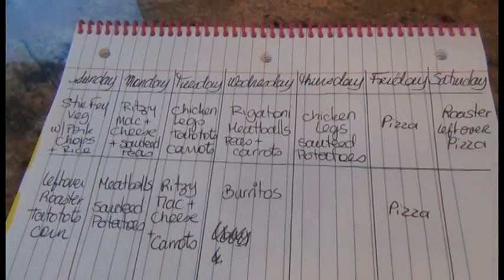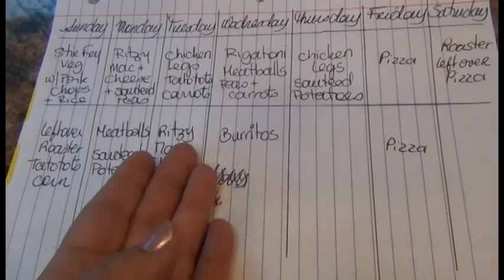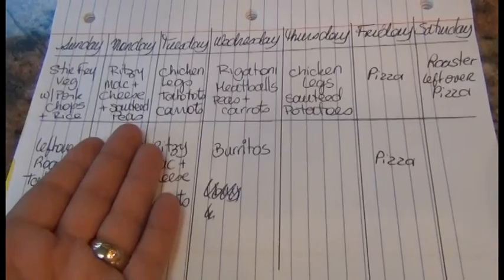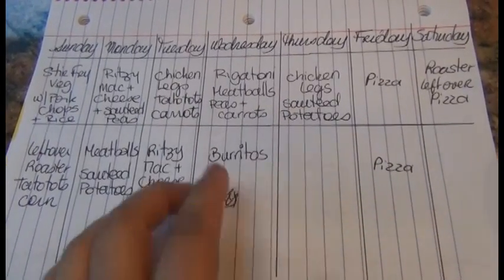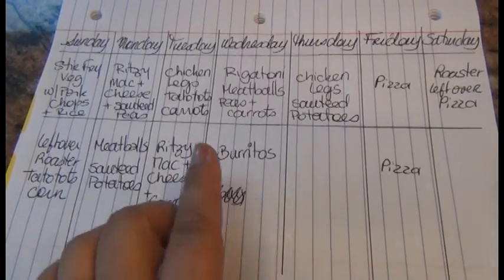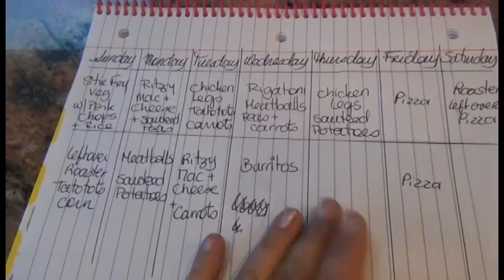So yeah, it's my first attempt. I don't know if that's the way you're supposed to do it. I don't know if I'm working backward, if I should plan first and then buy, or if I should buy and then plan with what I have. I've already done an inventory of what I have, so it's based on what I already have and what was on sale today. Yeah, I'm learning.